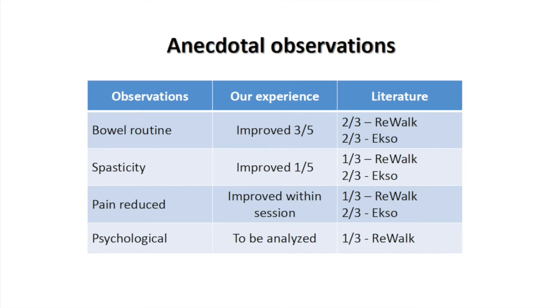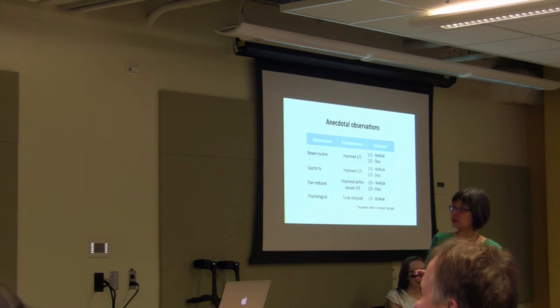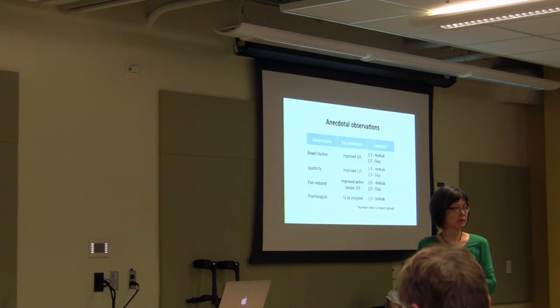Some of the things that people have told us that this kind of walking helps with: bowel routine. 3 out of 5 people mentioned that it made their bowel routine faster, that they didn't have to use as many drugs, and that it was more frequent. And there's now an abstract published also detailing this kind of thing. So I think this is very likely quite important. And in fact, these 3 individuals told us they would continue using this device just for this reason.